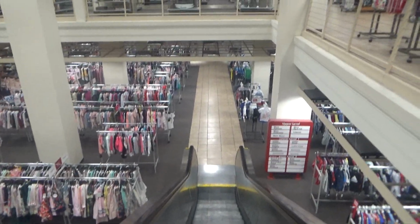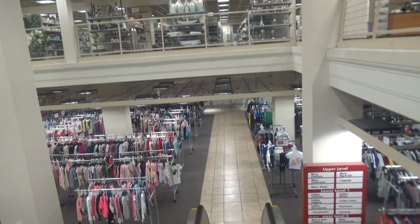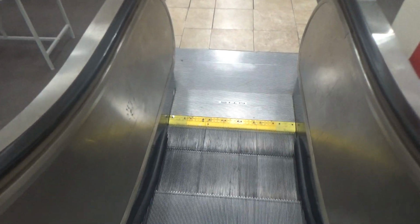Otis. Wow, an old Otis. You see the store's impressive architecture. Very, very solid Otis escalator. Typical Otis escalator. Pretty weird. Otis.